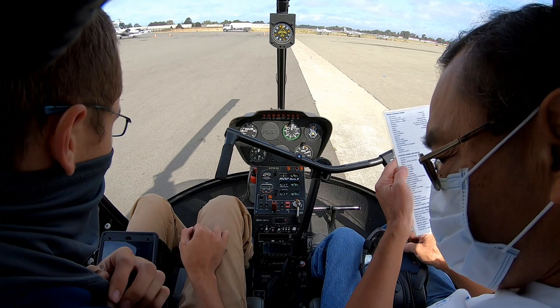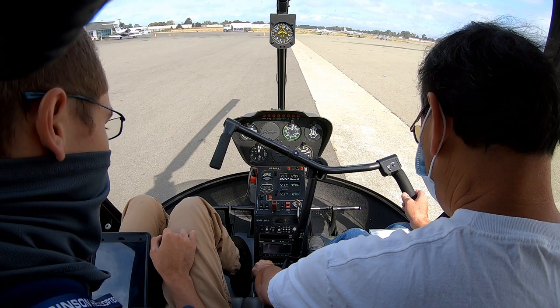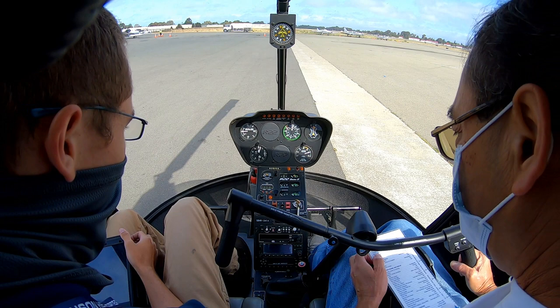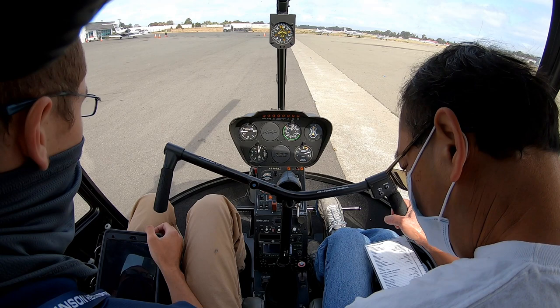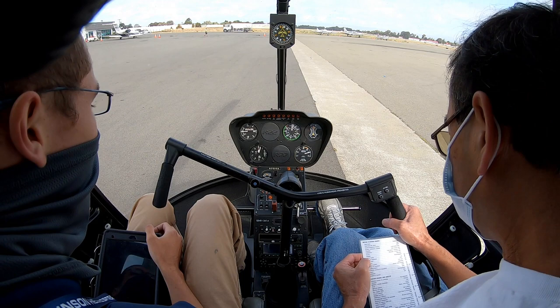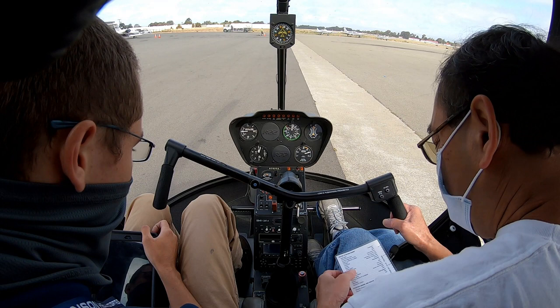Alright, so we have our seat belts on, our fuel shutoff valve is on. Okay. Cyclic electric friction off. Brake is disengaged. Circuit breakers are in. Carb heat is off. Mixture is full rich. Mixture guard installed. And private landing lights are off.